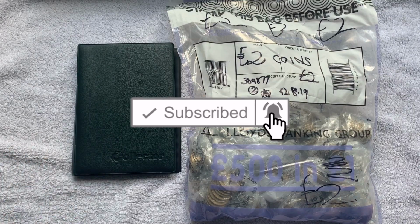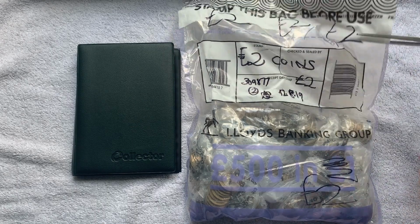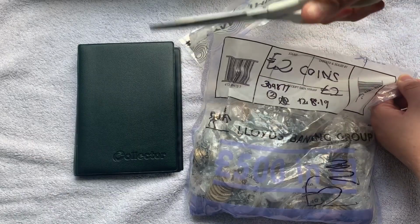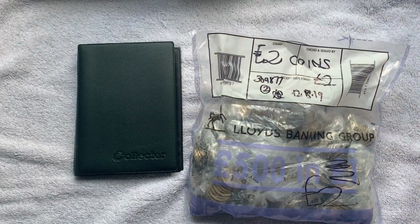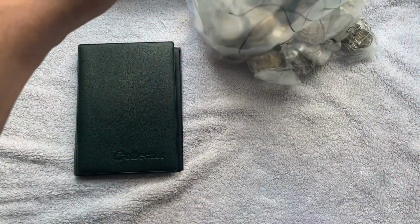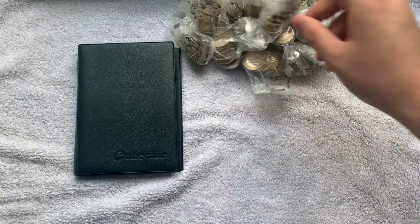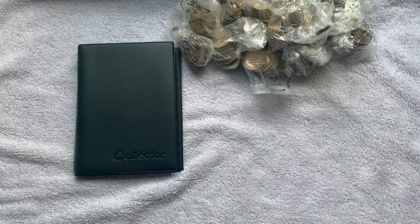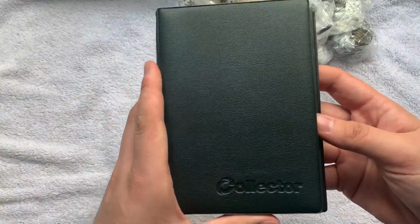So we've got £500 in £2, but in a £1 bag. So hopefully we get something good. No bags are split, which is awesome. Right, so what should I just put that there? The album, this is where we're up to now.